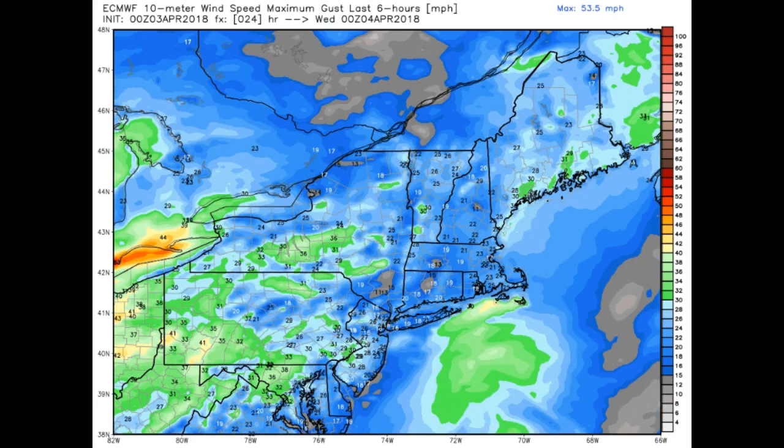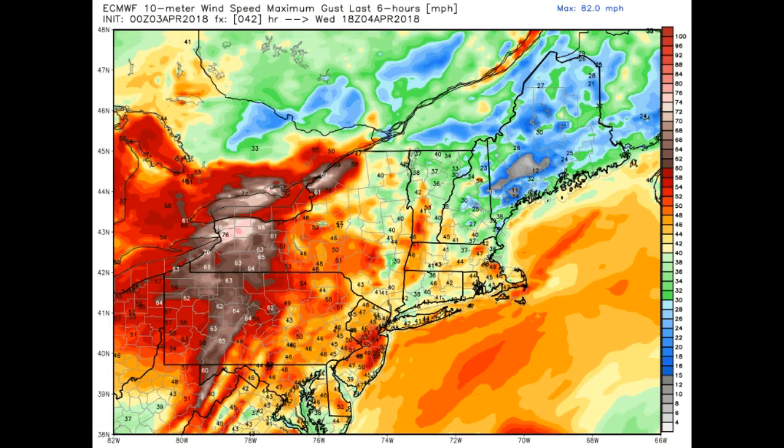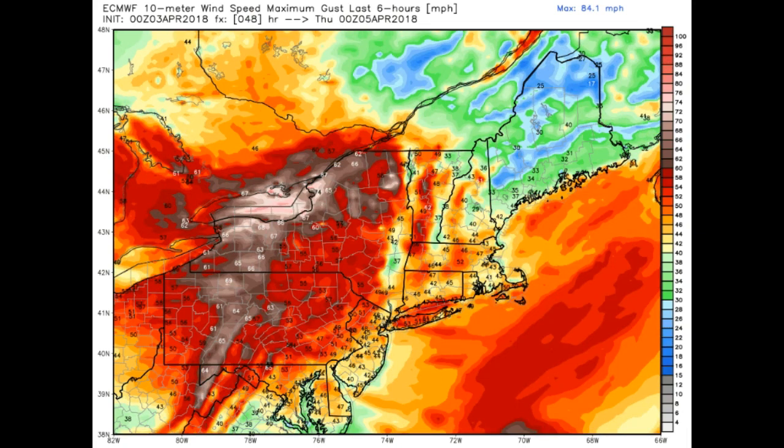Okay, we're going to run the winds. These are 6-hour panels. You can see that right here, this is valid 12Z on Wednesday, 8 o'clock in the morning. So we get into 18Z. Notice that the winds tend to drop off. This is going to be the main impulse. So you have kind of a part 1, part 2, and then it starts to pick up here. This is 8 o'clock in the evening, Wednesday evening.